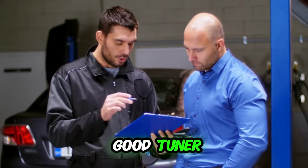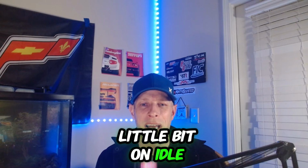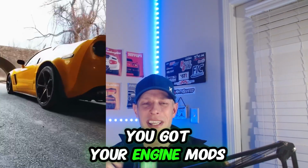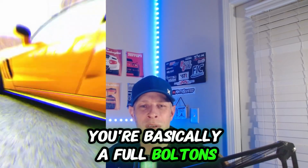And when you've got a good tuner, he's going to be able to calm it down just a little bit on idle, so it doesn't have a lot of cam bump, and it's a little bit easier to daily drive. All right, now that you got the exterior, you got the wing, you got the spoiler, you got the side skirts, you got your engine mods, you're basically a full bolt-ons, and you've got a cam.